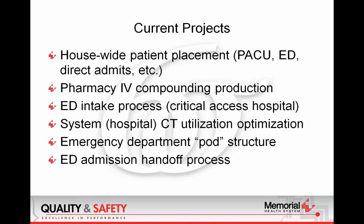Our system CT utilization optimization, so that's upstairs. That's in our medical imaging. We've done it now with the ED. We want to move it upstairs. Emergency department pod structures, so this is the way we triage patients and move them through the system. And then our ED admission handoff process. So you see a lot of things happening in the emergency department, but that makes sense because it's the front door to your hospital, and right now about 50% of the patients that come through our ED are admitted, so it's a major source of admission.